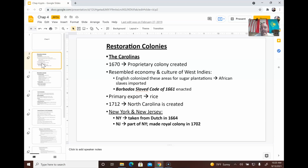And a place like the Carolinas, they were cash crop colonies. So they had a very dominant slave population because of the extensive need for production. They produced rice, Carolina rice. They produced some tobacco, more in the northern regions. Indigo, some really important, lucrative commodities.